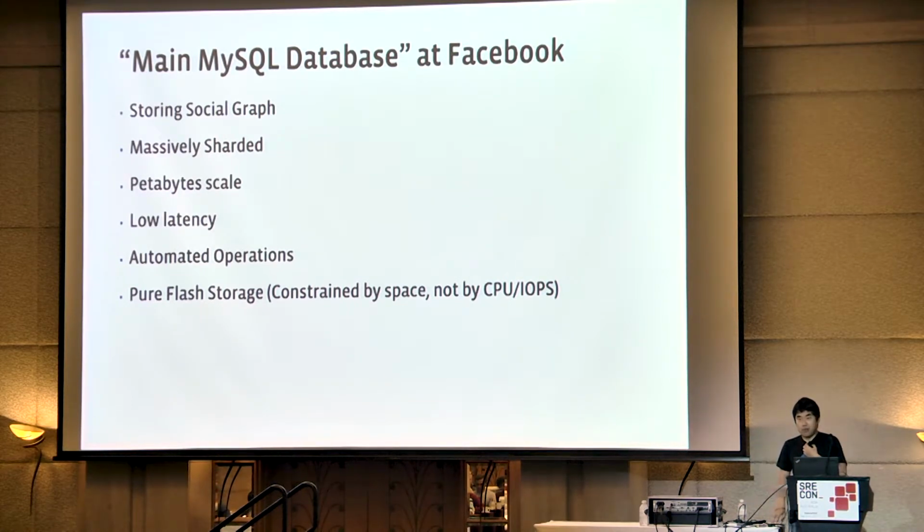And we use pure flash, the flash storage, not hard disk drive. There are some exceptional use cases using hard disk drive, but on main databases we use pure flash. Pure flash is very fast, and the read and write IOPS is pretty high. But one big limitation is that it is much more expensive than hard disk drive. And flash has a write endurance. If you write hundreds of megabytes per second to flash, then the flash card will burn out. So it is also important to write less to flash so that you can use the same flash devices long enough.